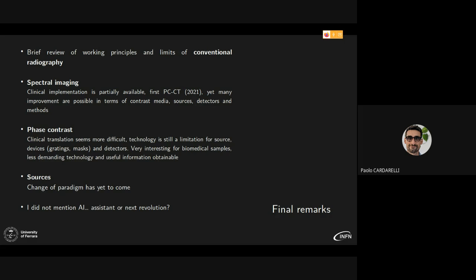Phase contrast, instead, has been around for 20, 30 years too. And the point is that the clinical translation of this technology seems to be much more difficult and complicated. There are several limitations in the characteristics of the source, the devices required for the many techniques, and the resolution of the detector. Nonetheless, even if the actual clinical implementation might be far away, these techniques are very interesting in the case of biomedical samples, when the objects are small, the field is reduced, and we don't have the problem of time and duration of the examination. So these are still and will be very interesting techniques to explore in the future.